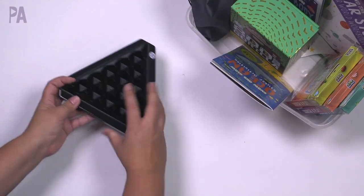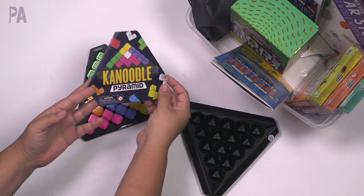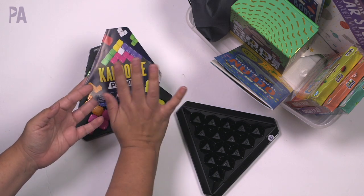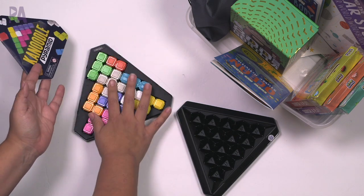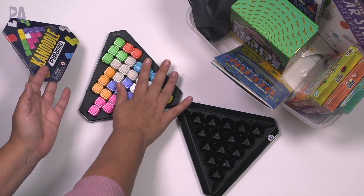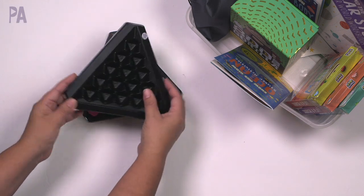I'll start off with this game, which was a 3D puzzle game, Canoodle Pyramid. If you're familiar at all with the Canoodle games, they're really, really good. Every single Canoodle game I've ever done is really good. Brain teaser games. This one has two functions, playing it flat like this, and you can also play a 3D pyramid. Huge hit. Can't recommend it enough. So this one went over very well.